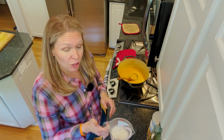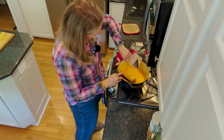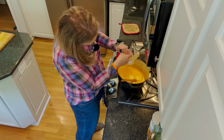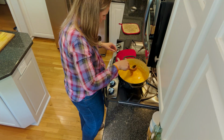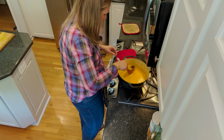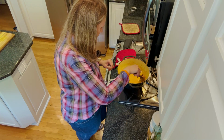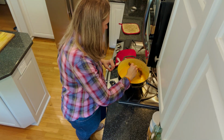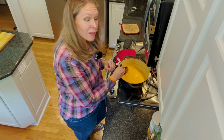All right, so now we're gonna add in our coconut milk. This is a cup of organic coconut milk, and I am gonna make sure that I get all the chunks of coconut cream out of here. I definitely want that in my soup. It is necessary with my coconut cream here. They will melt, but I'm going to help them a little bit. So once I get that all stirred in and the coconut cream is dissolved, I may hit it with the immersion blender again.